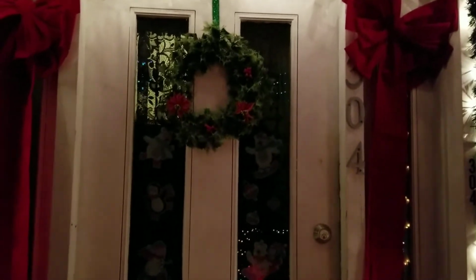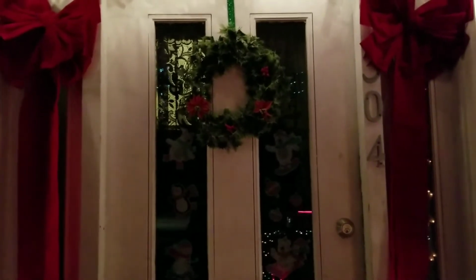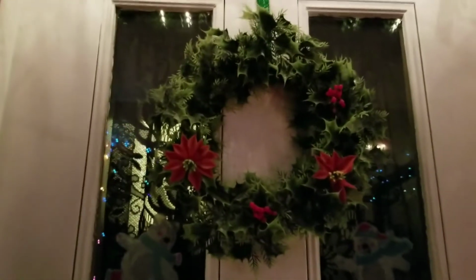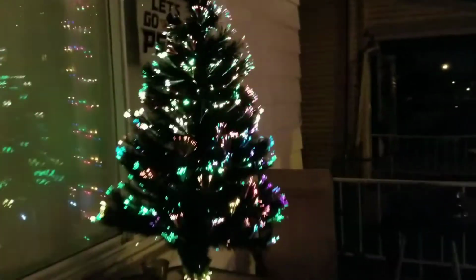There used to be a string light set around this wreath. This wreath is older than me. My parents had this since, I want to say, the early 80s. But the string lights quit working, so I just put the wreath up by itself without the lights. I tried to restring it, but for some reason the lights were overloaded because they were so bright, and then when I plugged it in again to check it, they all burnt out, so I just threw it away. And I might get a new strand of lights to put around it, but we'll see.